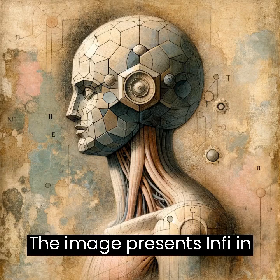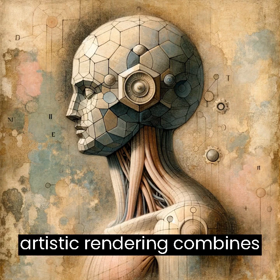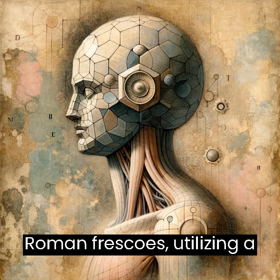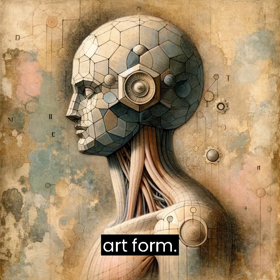The image presents Infi, in the style of ancient Roman fresco paintings. This artistic rendering combines the AI character's features with the textured, slightly faded appearance typical of Roman frescoes, utilizing a soft, pastel-like color palette to evoke the elegance and cultural richness of this art form.